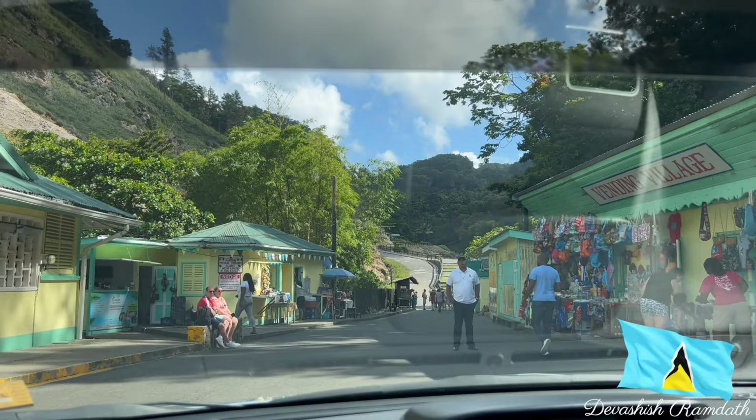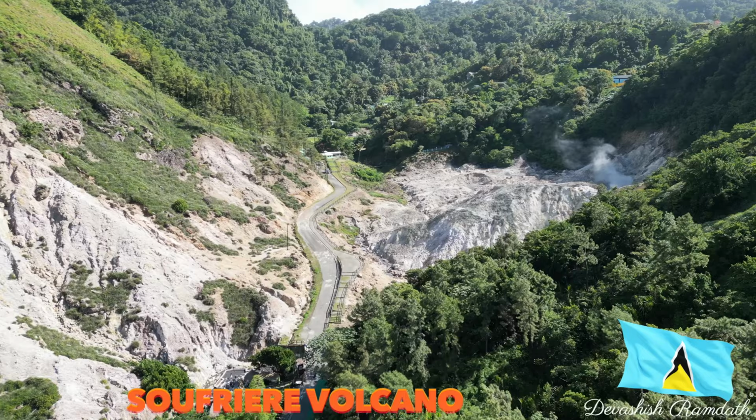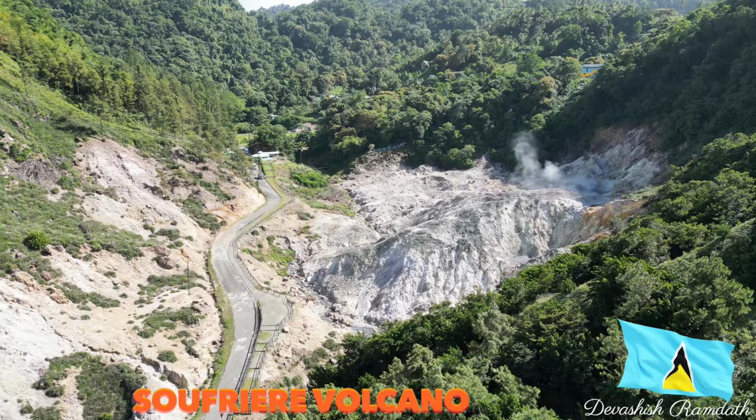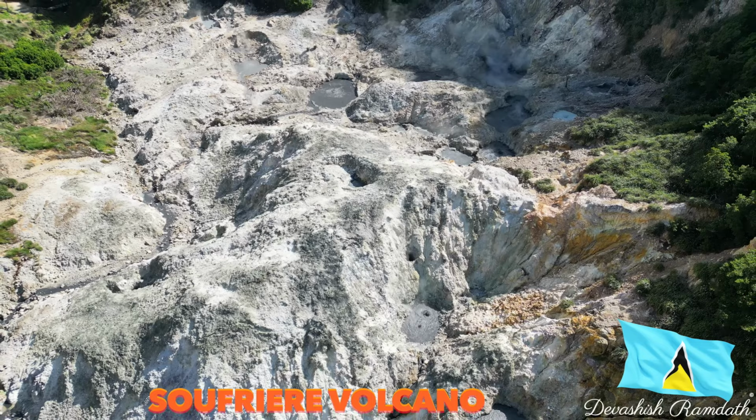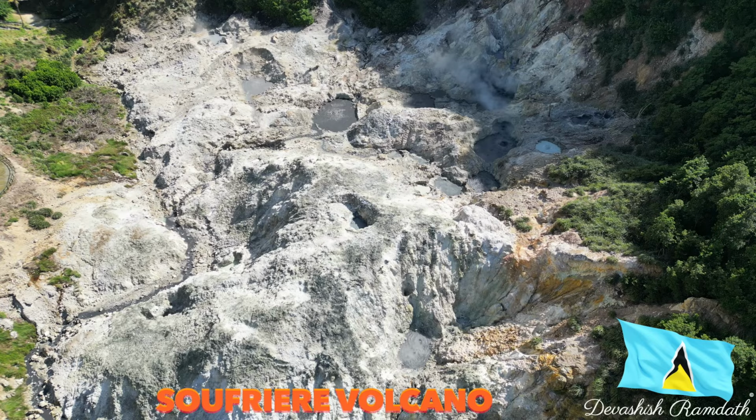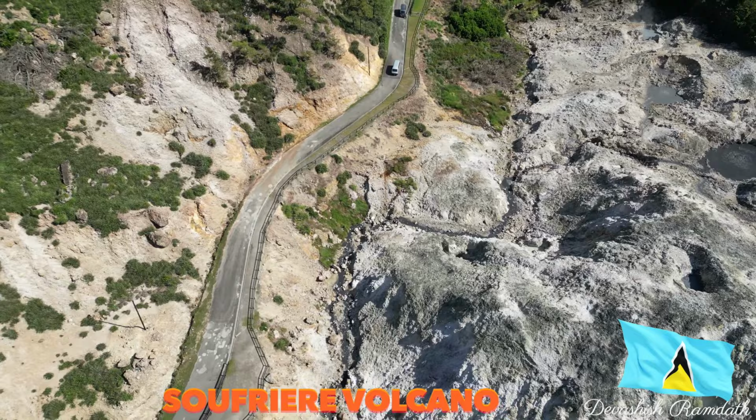This Sulphur Springs is a geothermal field on the island of St. Lucia, right? And it is located southwest of Soufriere. This name was given by the French. Also, it is the most popular tourist destination in St. Lucia, which attracts around 200,000 people over the year. If you notice the color of the water, this is what flows into Diamond Falls, which you would have seen just a few minutes ago.